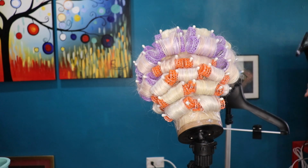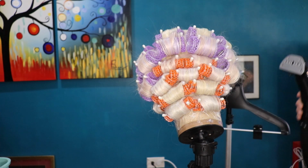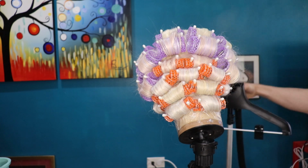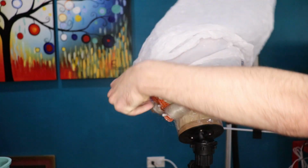And then here we go with the garment steamer. We are going to hopefully form a nice curl with heat and steam. We're going to get out our lovely white trash bag, sort of incubate this wig, and then we'll leave it overnight and test out the next day to see if our curls are set.